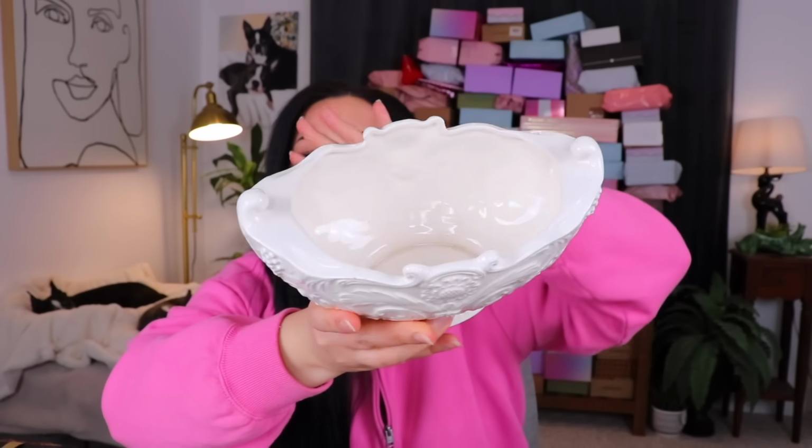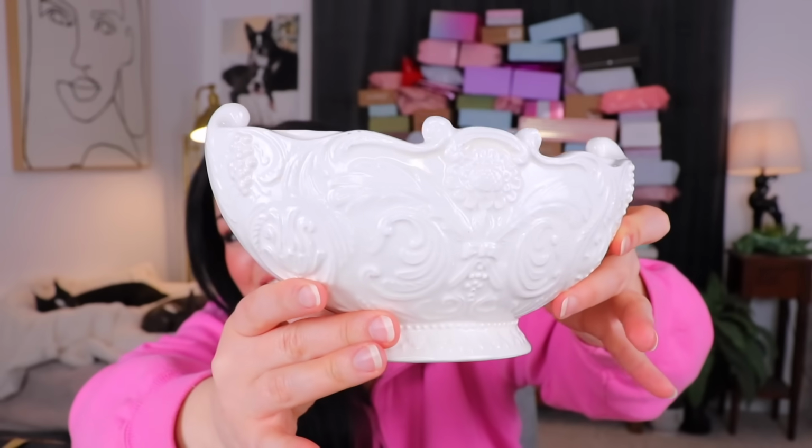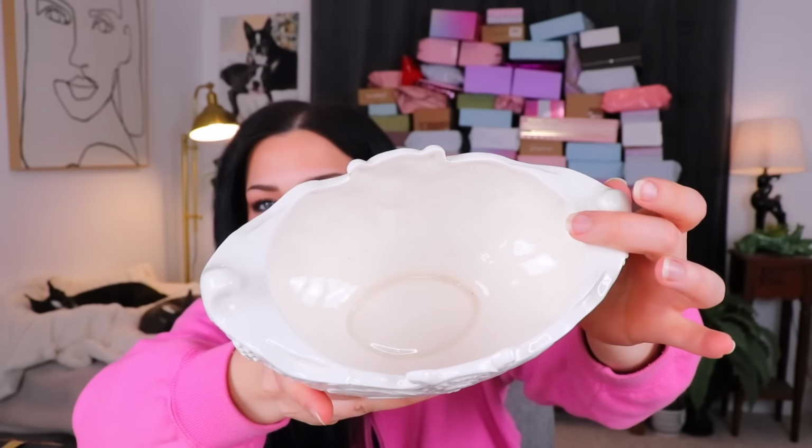I said that I loved pottery and ceramics. This has such a beautiful little detail on it. I don't know if I would use it as a planter or what I would use it for just yet, but it's cute. It's so cute.